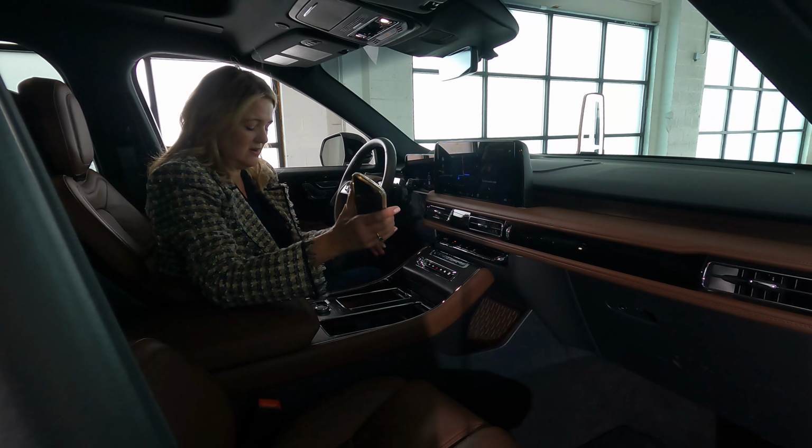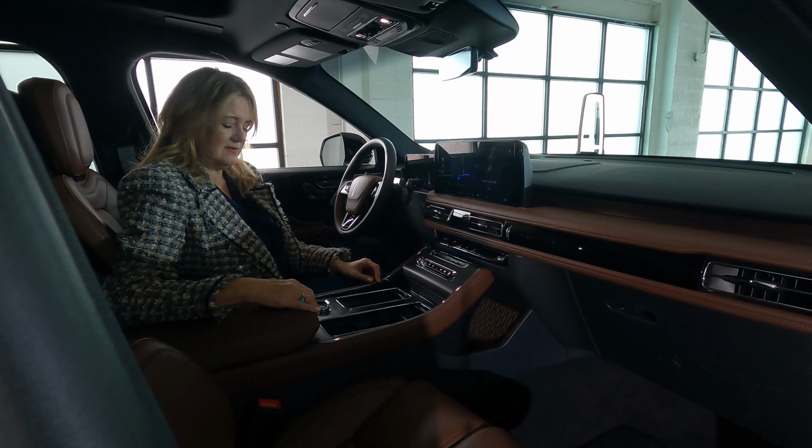And then there's a spot here where you can drop and charge a cell phone, which I really like too.